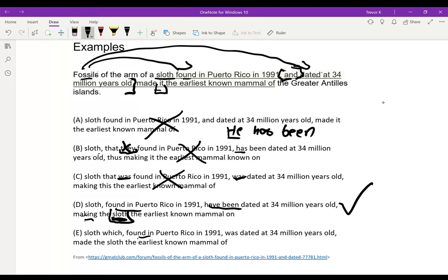The found in Puerto Rico in 1991 is no longer clearly referring to sloth or anything. And then the other thing, it's referring to which, because that's next to it. Modifiers have to be next to what they're modifying. That's how English works. And then again, was dated. The fossils were dated, not the sloth. Okay, cool. So when I started with my meaning first, and I understand what was found and what was dated and what was supposed to be the earliest known mammal, the grammar came out of that really easily. If I had tried to start with the grammar first, it would have been very confusing.